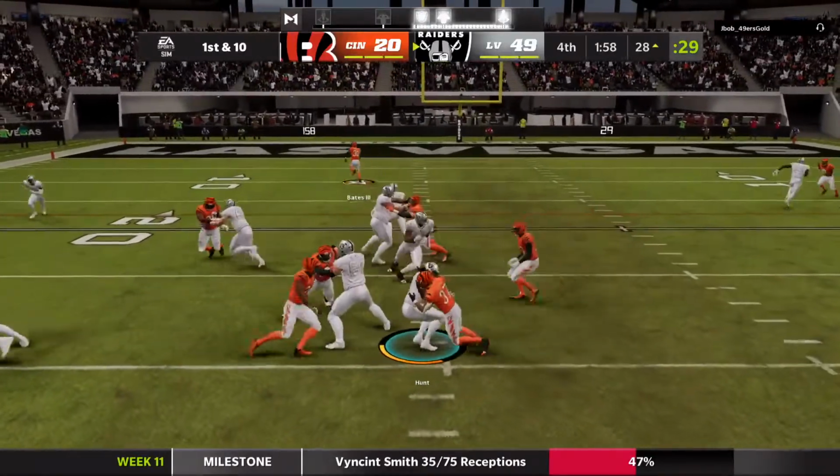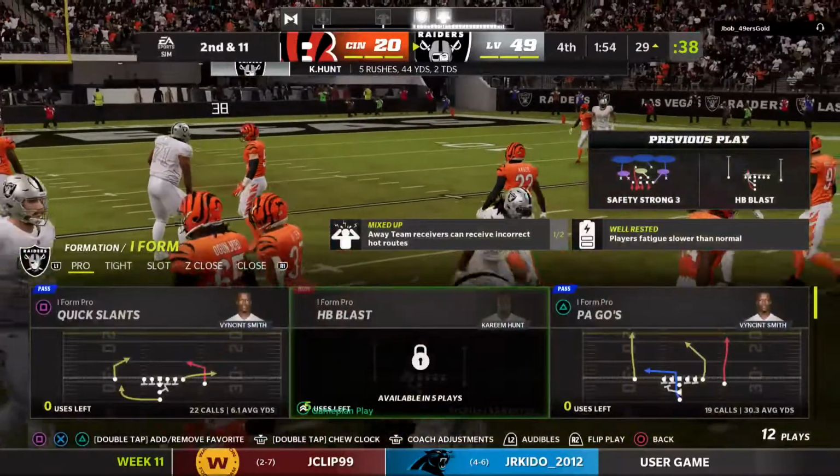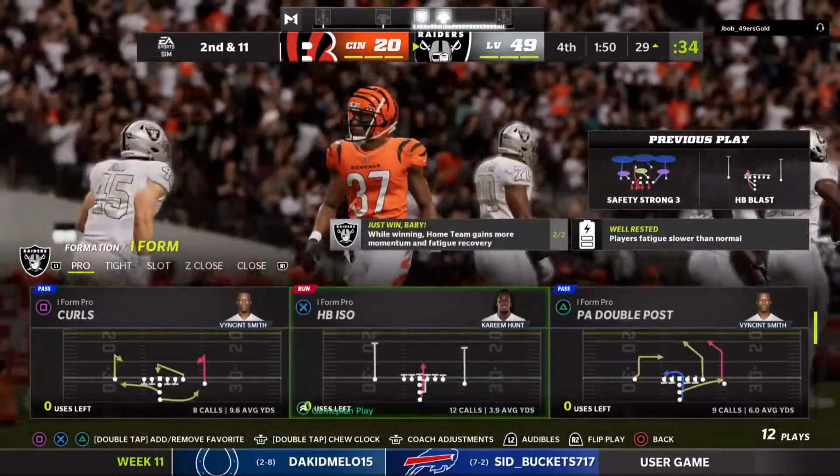They'll run on first down. Hunt. And he went nowhere. He'll lose yardage back to the 29. Officially, it's a 1-yard loss. That's going to bring up second and 11.